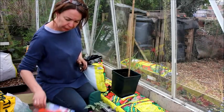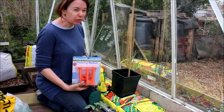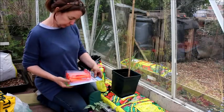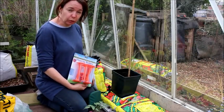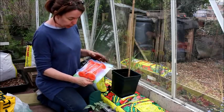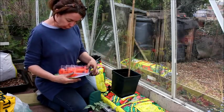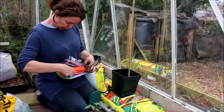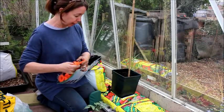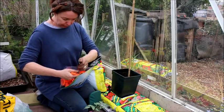You know what? I bought some of these. I think I must have seen them on Gardener's World. I thought they were such a good idea for long-term watering of your tomatoes. You just top up the bottles each day. You put the spikes in under the soil, you screw a bottle onto them, and then you can just top the bottle up instead of watering the tomato direct. And it gets the water all to the base of the tomato.